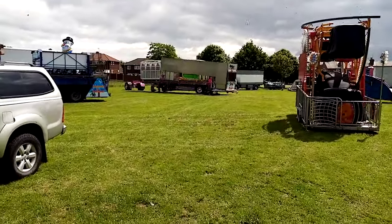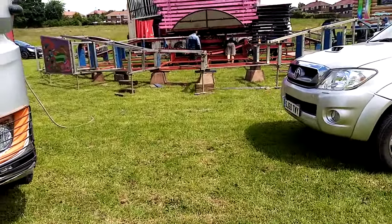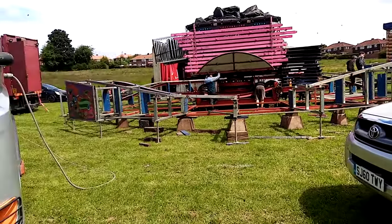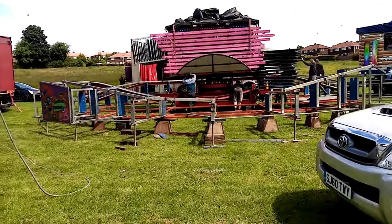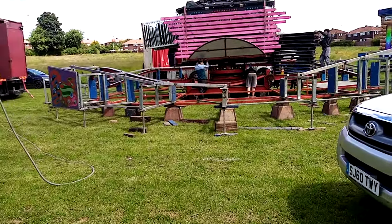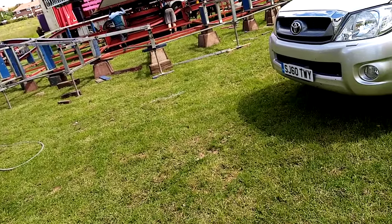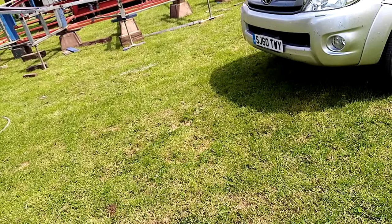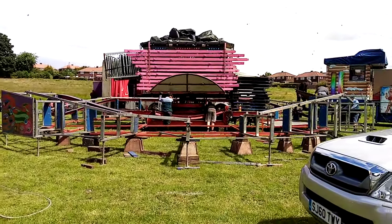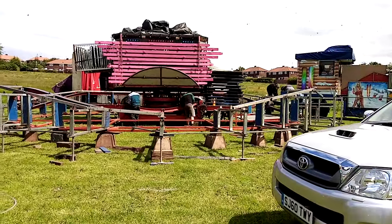Bit noisy, that thing over there. Sorry about that. Sorry about tilting it. I was too busy looking at when it rides and not paying attention.